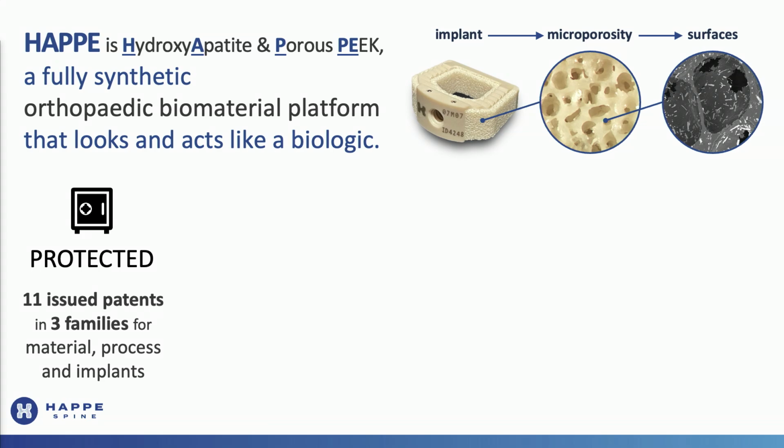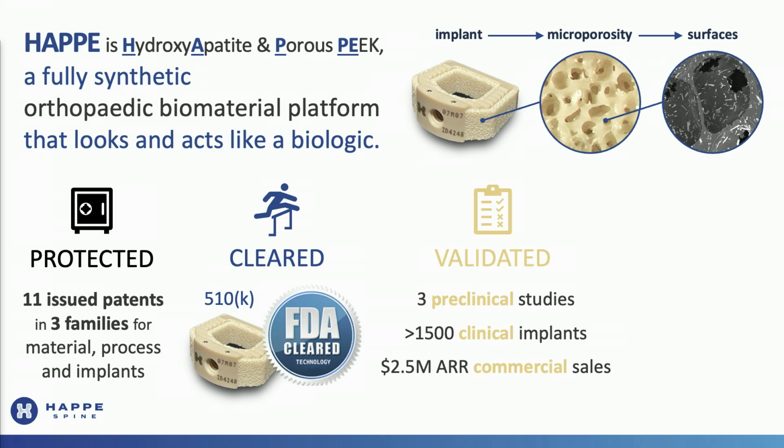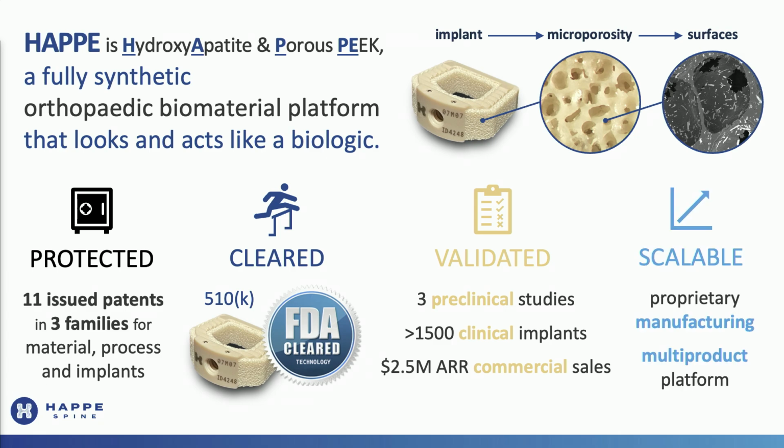HAPPE is protected by 11 issued patents. It's cleared through the 510(k) process of the FDA that we've established for future products. It's validated by 3 preclinical studies and more than 1,500 implants in patients to date, as well as strong commercial traction. And last, HAPPE is scalable for future growth.